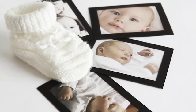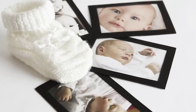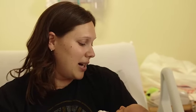Mom 365 is our photography service. They are available should you choose newborn photos. Again, we do encourage family-centered care and encourage you to have your baby with you in your room.